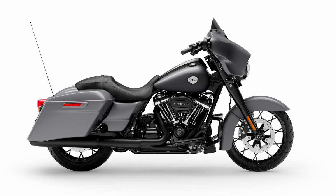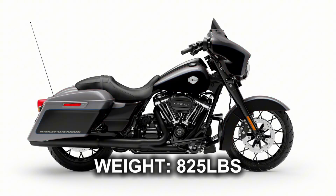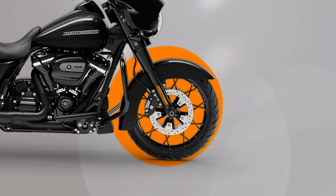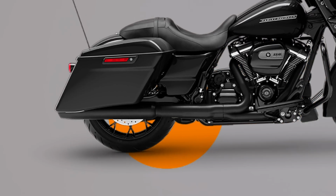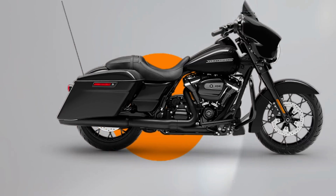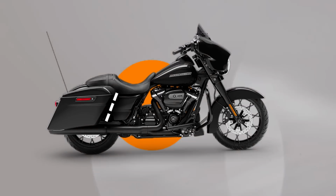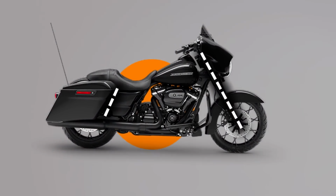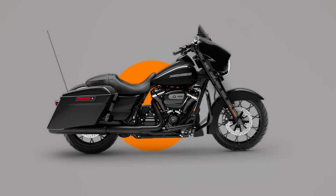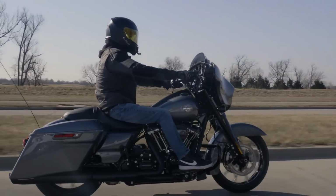On paper, this bike has all the right elements. It weighs 825 pounds, which gives it strong highway stability, especially in crosswinds. Dual-disc front brakes with 4-piston calipers provide strong stopping power, while the rear features a single-disc setup. Suspension is handled by dual-emulsion rear shocks with hand-adjustable preload and a 49mm dual-bending valve front fork, which smooths out road imperfections with surprising refinement for a bagger. So why is this bike struggling to move off showroom floors?